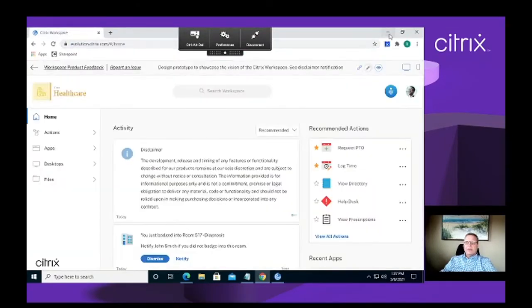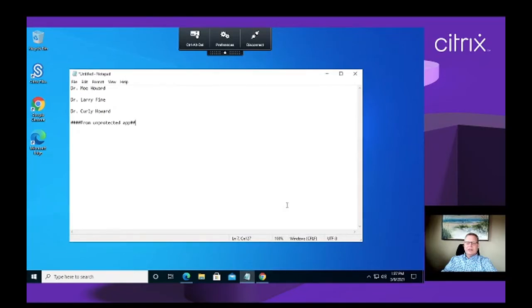Close that and drop that down. So there we go. Installation was successful. Again, we see what I left behind here on the clipboard. Come back to Workspace.